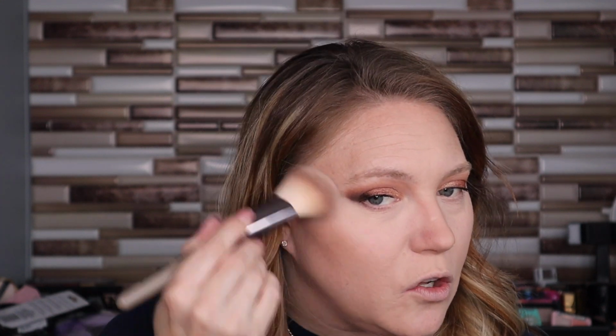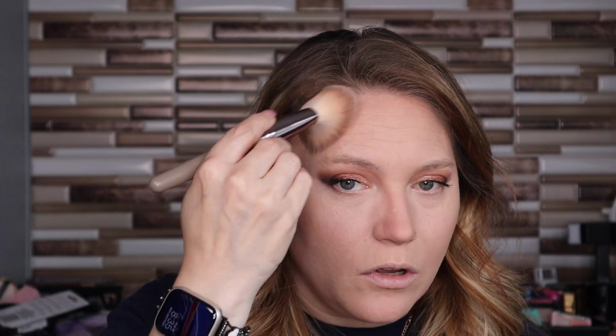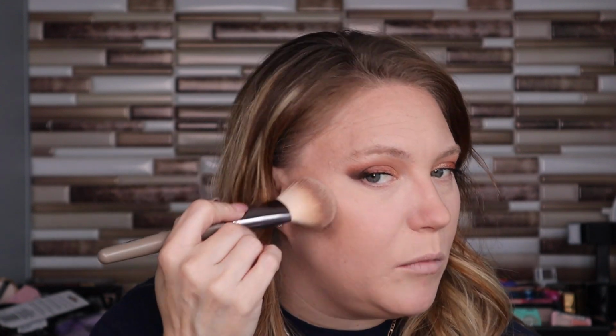Moving on. I'm going to keep the same brush and go into the NYX Professional Makeup Buttermelt Bronzer in the shade All Butted Up. I am all butted up. Looks like this. And I'm going to put that on top of the Silky Matte, give it a little glow.